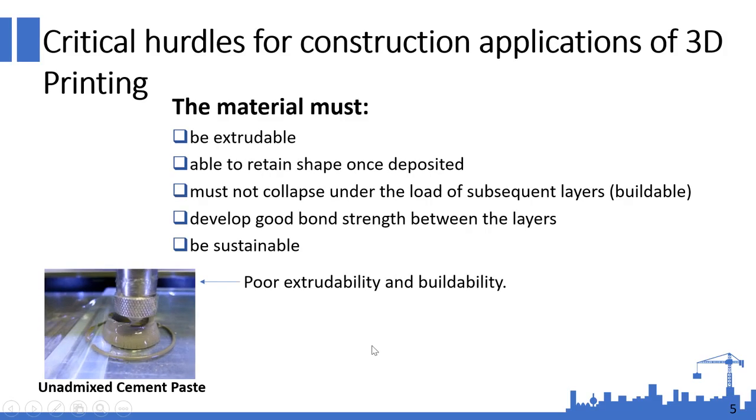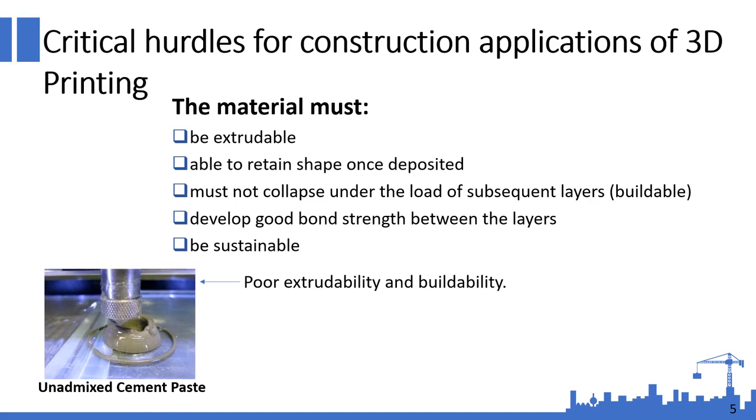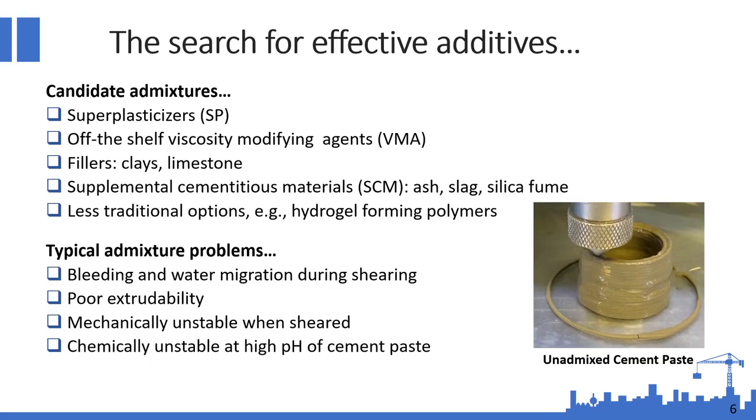So once again, printing materials have to have good characteristics with respect to extrusion and bond building between layers, et cetera, et cetera. And we can see that unadmixed cement paste is a terrible material to try and print. It's not that we can't print with it, but it is very poorly extrudable, and so we're searching for admixtures to use. So the world of admixtures is large.